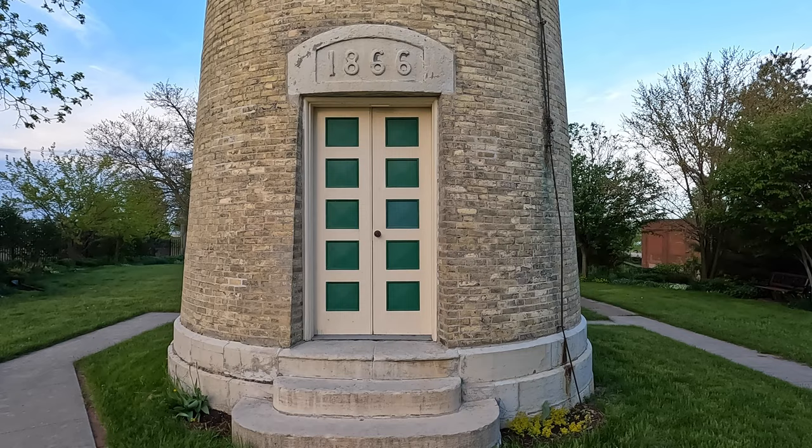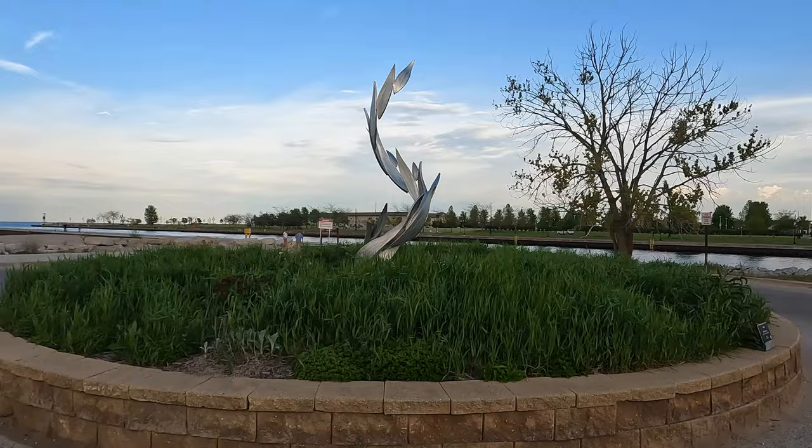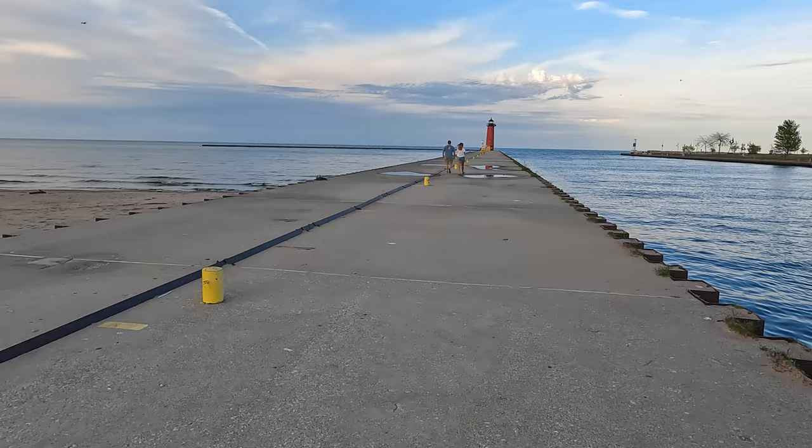Let's head back down to North Pier Lighthouse as the sun begins to set. Not the best sunset, but we'll take it.